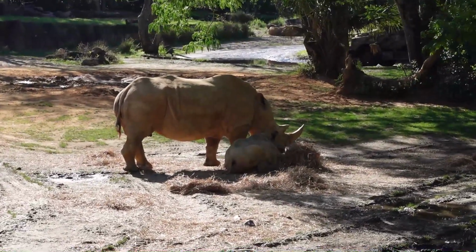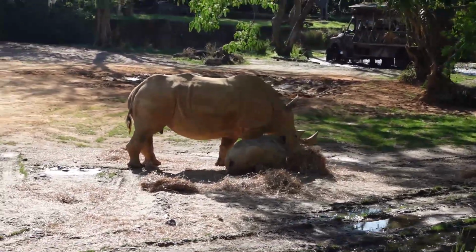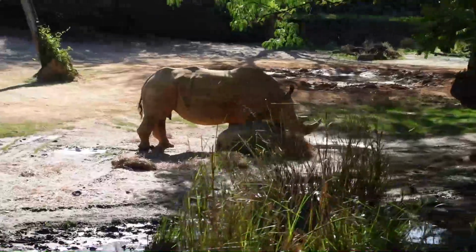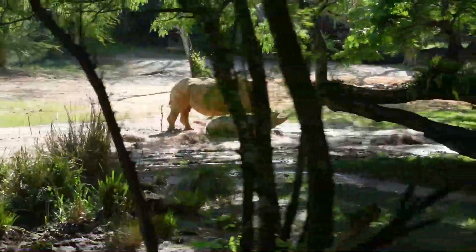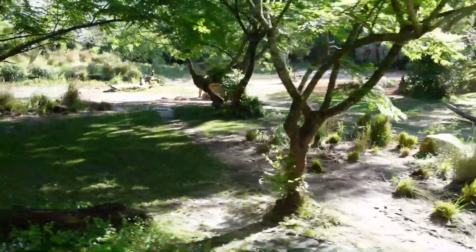Do you see the baby? The baby almost looks like a pile of hay. When fully grown, he can weigh up to about 5,000 pounds. So Ranger has a long way to go to reach that weight. Compared to the black rhino that we saw earlier, white rhinos are a lot more social animals. So if mom is right there with the baby, that means there's probably some more around here somewhere.